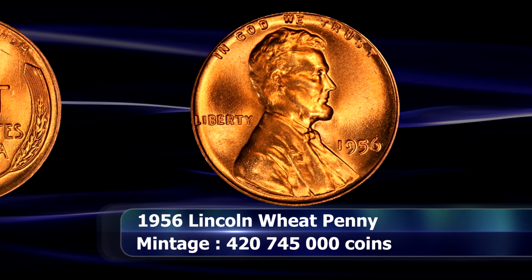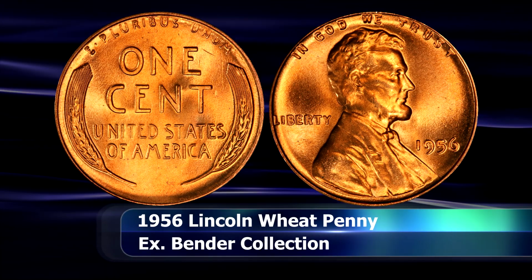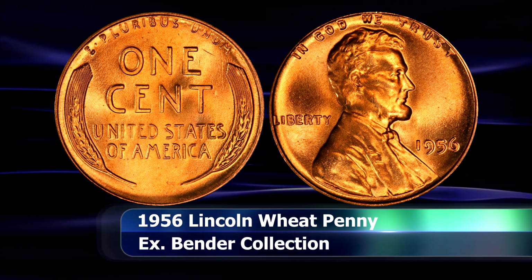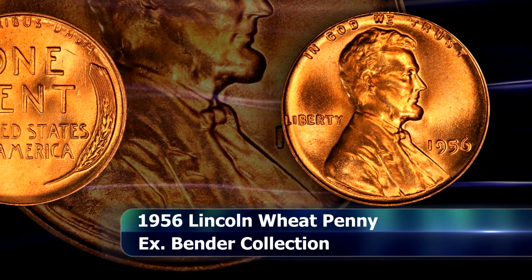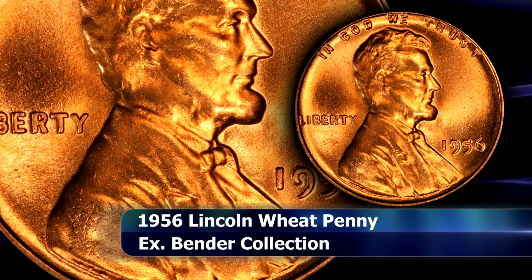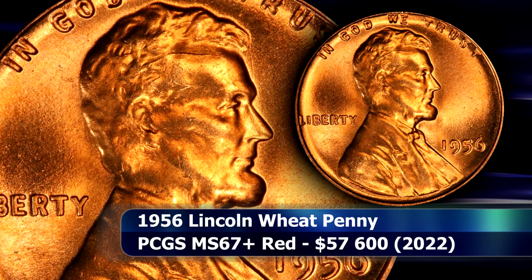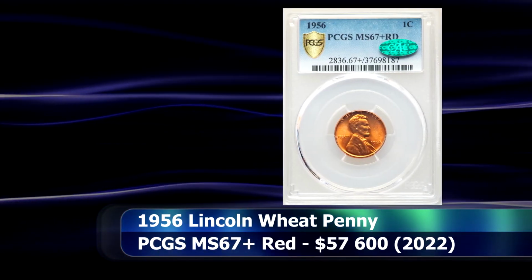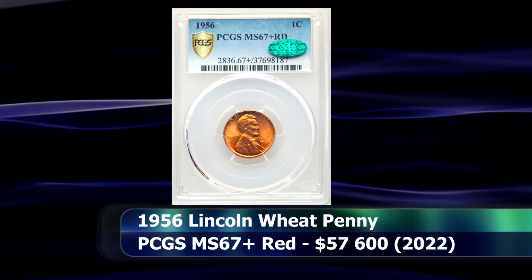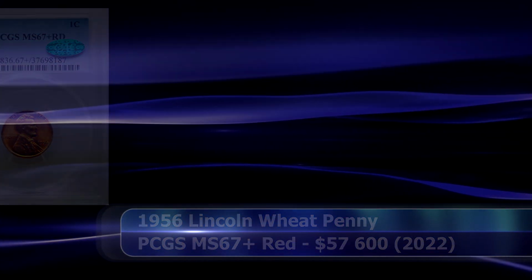If anything, it is somewhat notorious for having poor strike details, as the obverse dies were all prepared from a worn-out master hub near the end of its useful life. But here again, a coin in an MS67 plus grade is a challenge to acquire, to say the least. But still, it is fair to say that a closing price of $57,600 came as a surprise to most involved.